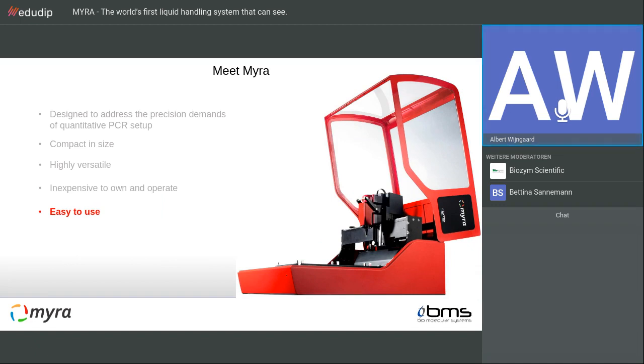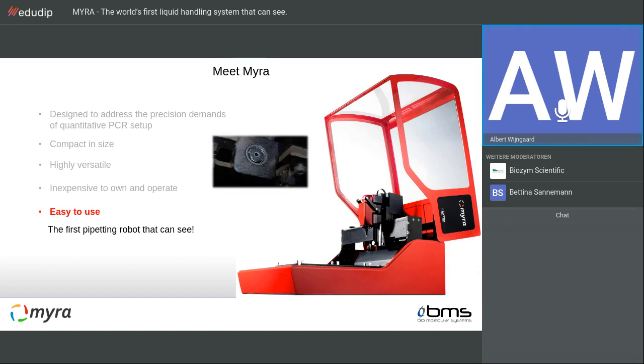Easy to use. As I mentioned, it's the first pipetting robot that can see. So we have a camera, which is located at the back of the pipetting head. And what this camera allows us to do is it will make a single click plate calibration very easy. And I'm going to explain how this works.